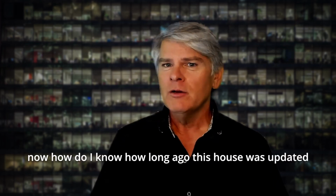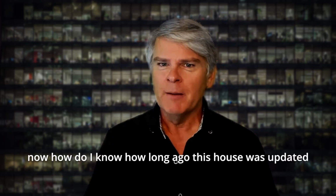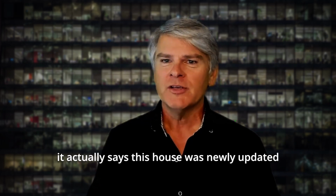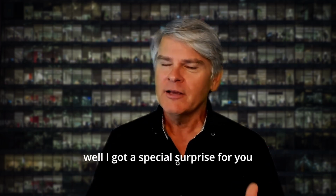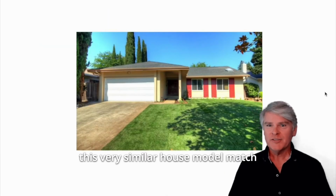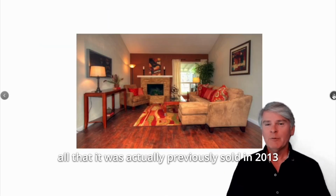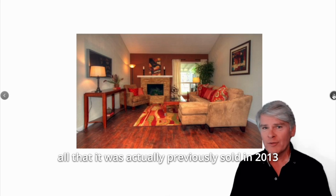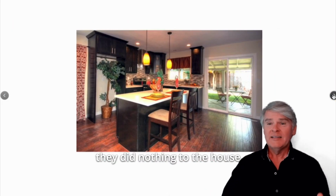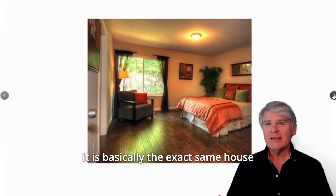Now, how do I know how long ago this house was updated? Because when you look on the MLS, it actually says this house was newly updated. Well, I got a special surprise for you. Let me show you this. All right, so this very similar house, model match and all that, was actually previously sold in 2013. And as you can see, the owners who sold it in 2024 did nothing to the house. It is basically the exact same house.